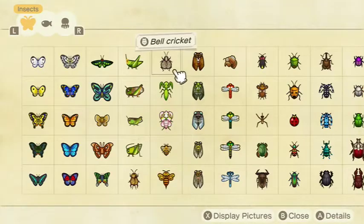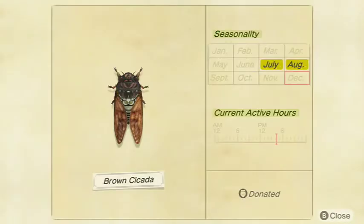Next up is going to be the brown cicada. The brown cicada you can only get in 2 months of the year. Well, let's actually see real quick. Brown cicada you can find on trees. It's 250 bells in Nooks and Crannies from 8 a.m. to 5 p.m. in the months of July and August in the Northern Hemisphere, or January and February in the Southern Hemisphere.